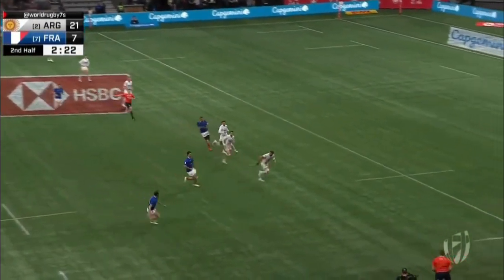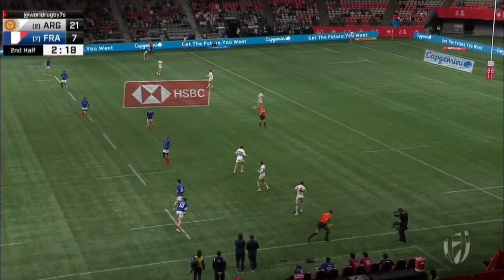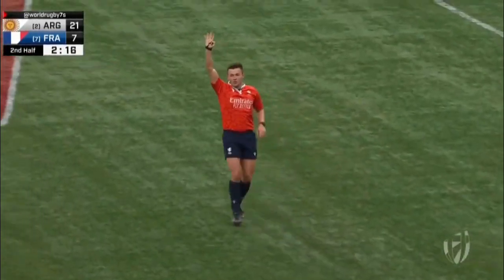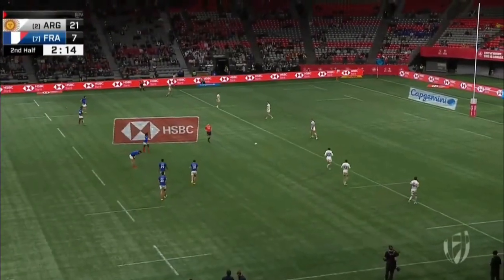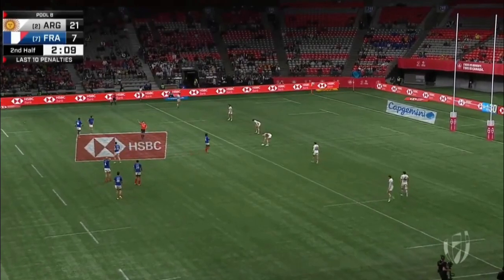They need something quick. Just over 2 minutes to play here. That one doesn't go to hand. Referee's going to come back. They weren't back 10 meters. Yeah, France putting pressure on Argentina now, starting to break in behind. It was their defense causing the turnover and then starting to get in behind.